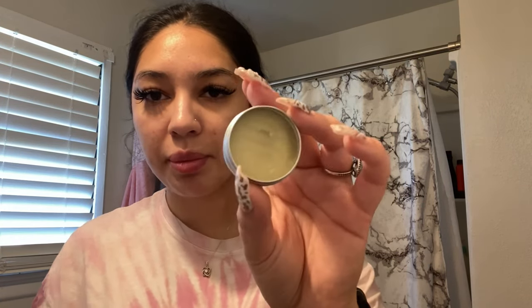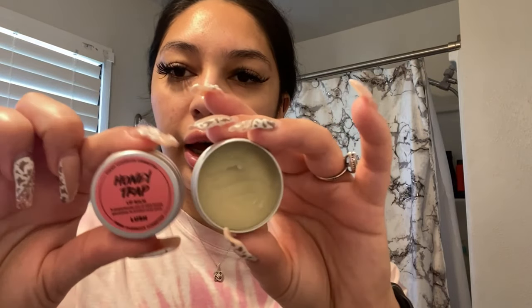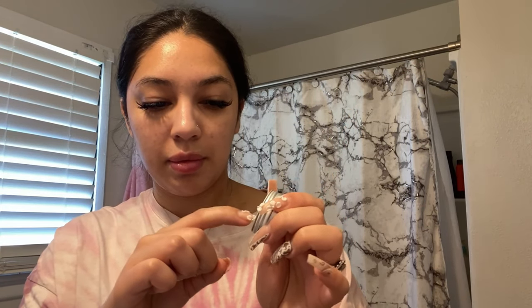I would normally wash my lashes before, but I'm running a little bit late, so I'm gonna wash them whenever I get home. I am now gonna go in with this lip balm from Lush. It's Honey Trap. Let me see if I can flip it. I literally love all their products, but I just take it with my nail. You don't need a lot. I don't know why I always do that. It literally smells so good, and it is so moisturizing. Oh my god.